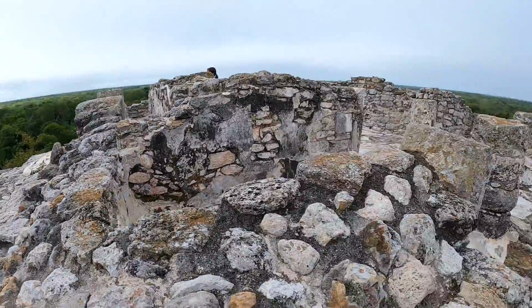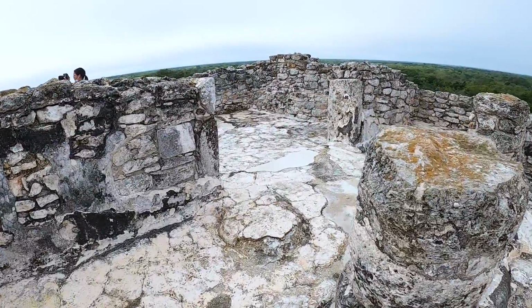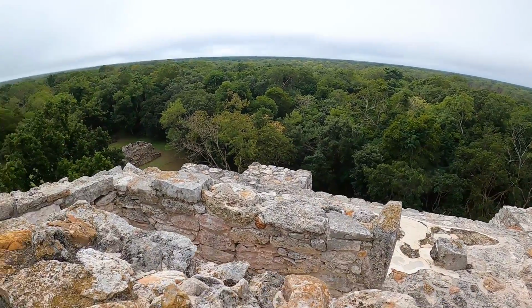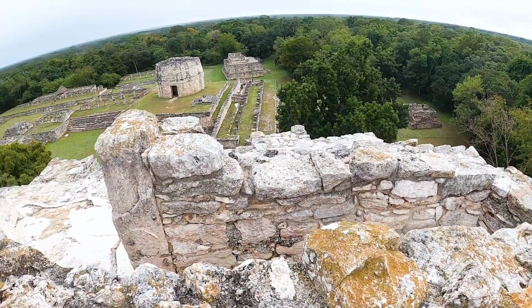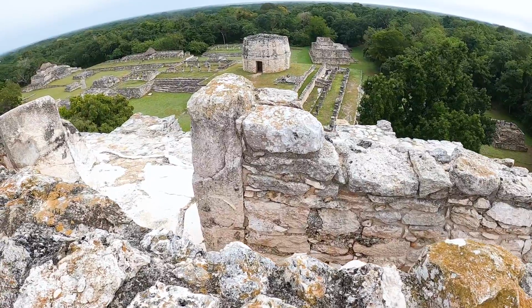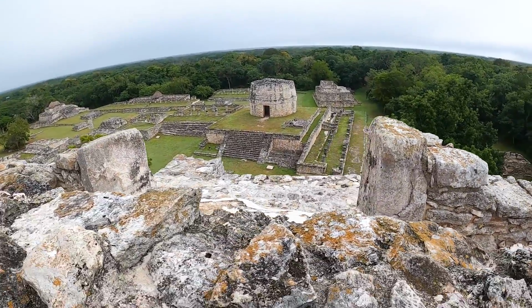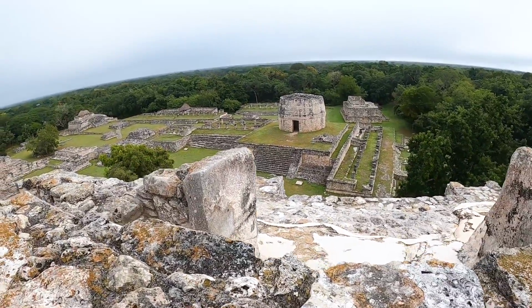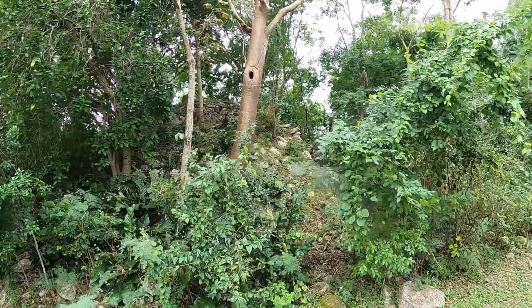So it's actually pretty incredible to be able to look around and just see how much of this area is still yet to be uncovered. So again, in this back area here, you'll also note some of the cenotes that are actually on the Mayapan property. There's also quite a few in the surrounding area, about 26 in total in that area. The cenotes, of course, being the sinkholes that are actually a source of water to the community.